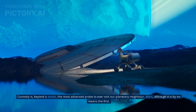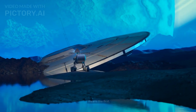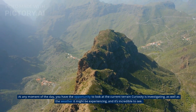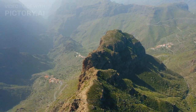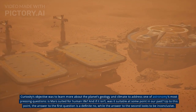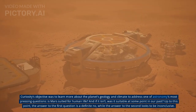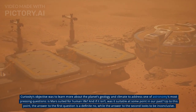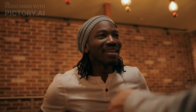4. Curiosity, estimated cost $2.5 billion. Curiosity is, beyond a doubt, the most advanced probe to ever visit our planetary neighbor, Mars, although it is by no means the first. At any moment of the day, you have the opportunity to look at the current terrain Curiosity is investigating, as well as the weather it might be experiencing, and it's incredible to see. Curiosity's objective was to learn more about the planet's geology and climate to address one of astronomy's most pressing questions: is Mars suited for human life? And if it isn't, was it suitable at some point in our past? Up to this point, the answer to the first question is a definite no, while the answer to the second looks to be inconclusive.